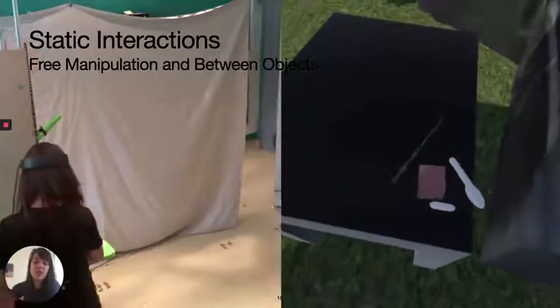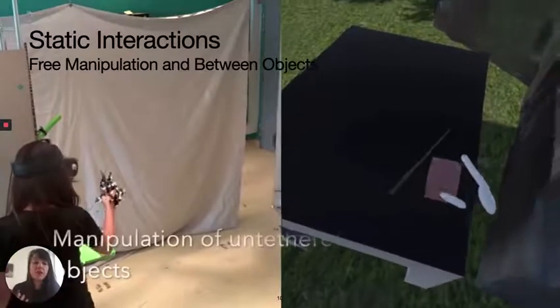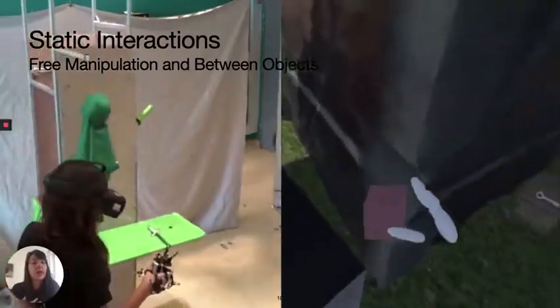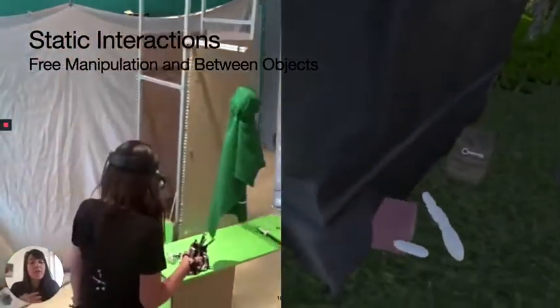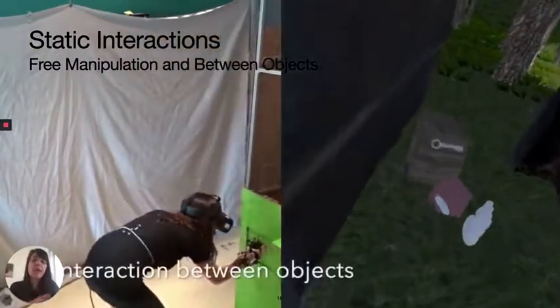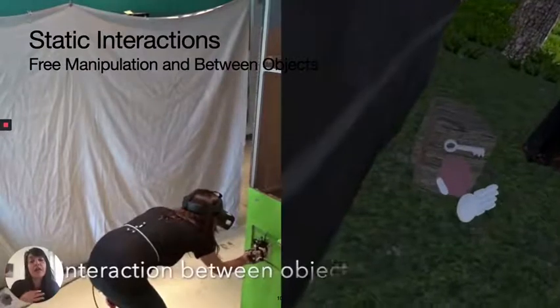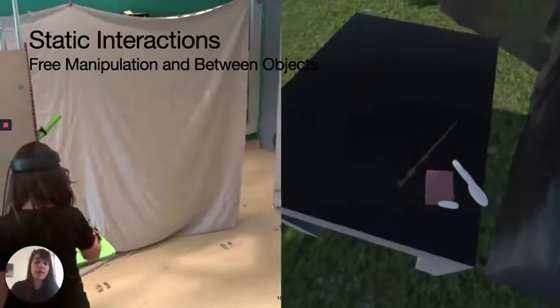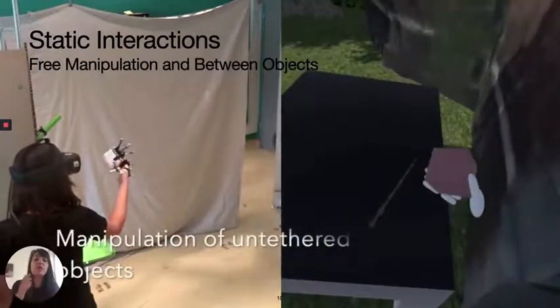We can also attach props to CoVR's panels for users to perform mechanical or directed manipulation to actuate the props, as with the slot machine. CoVR can also transport objects for the users to manipulate. Here, she freely manipulates a cube to fit it in the locker, but the cube is actually too big to fit in the locker, and she will feel it because CoVR enables both free manipulation of untethered objects and interactions between objects.